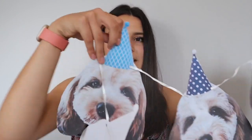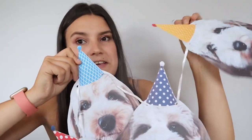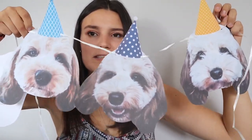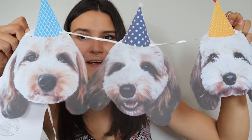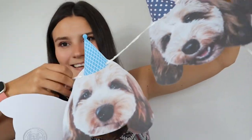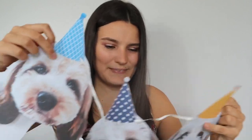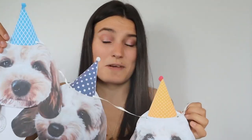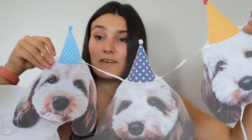The next item is a decoration from Party Raccoon, and it is a customisable bunting. You get to submit pictures of your dog, and then they add the little party hats. There are six faces of Millie, and I submitted three different pictures, so it's recurring, and I've got her at all different stages of her hair growth. I just think these are cute, and we can use these every year as well. And they're cute for Instagram, aren't they? Let's face it. I think if you really want to, you could buy this with a human face, a cat face, a hamster face. It doesn't necessarily have to be a dog. Yes, this is you, Millie.